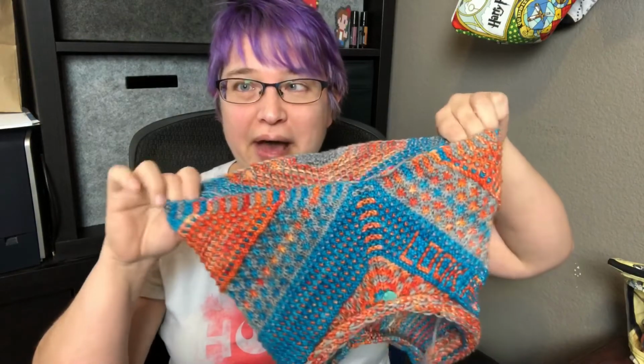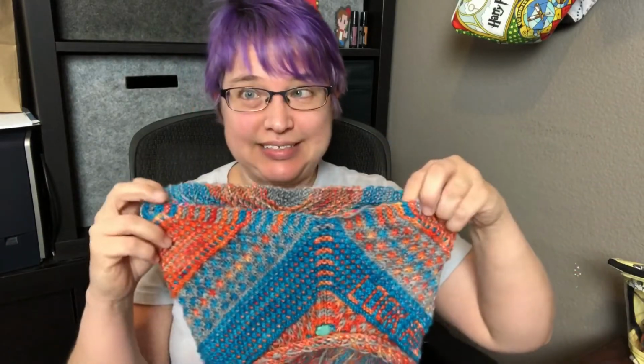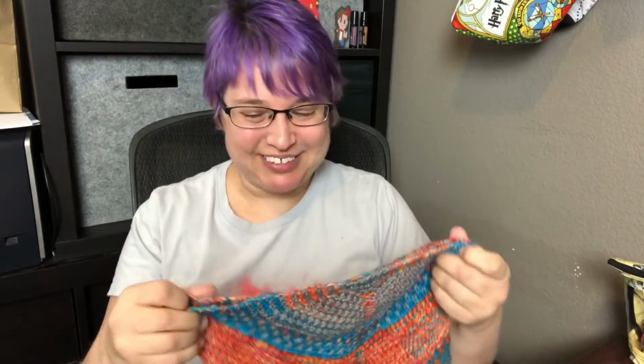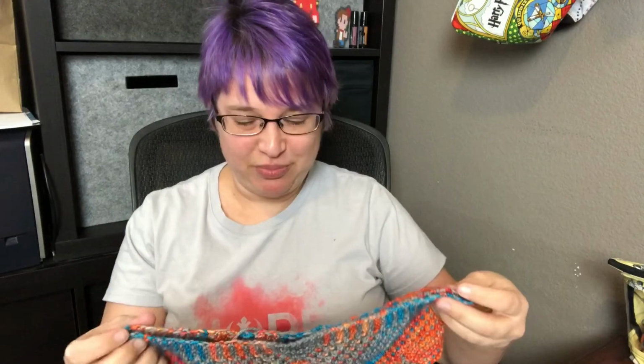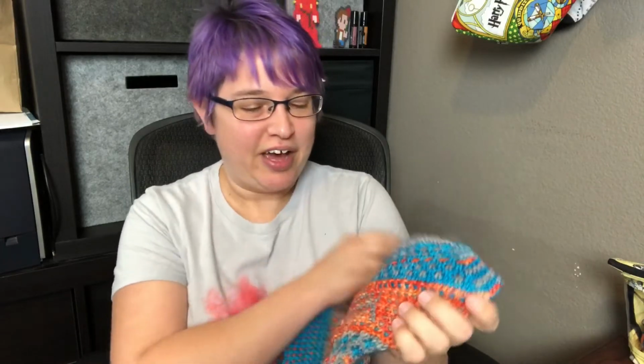I don't know how exactly it's meant to be worn. Since the words are facing this way, I'm going to guess this is the top, but I don't know if it's worn like this, or like this, because we still have the live stitches. So it's definitely putting the mystery in the mystery part. I'm not even sure exactly the construction. So it's a lot of fun.